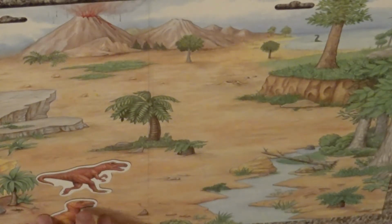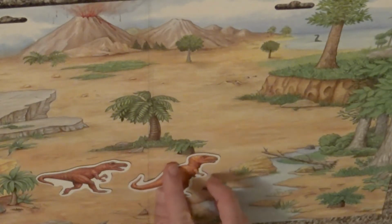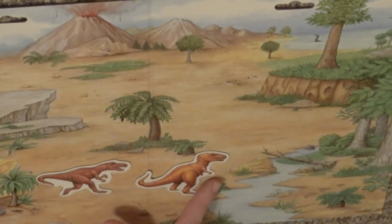Another predator is going to arrive, and this is Tyrannosaurus rex. Now, Allosaurus and Tyrannosaurus rex are very closely related. Tyrannosaurus, though, has 2 fingers. Allosaurus has 3 fingers. That's a good way to tell the difference between them.